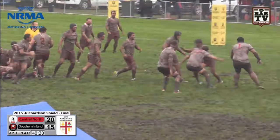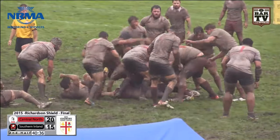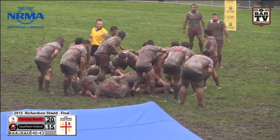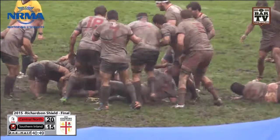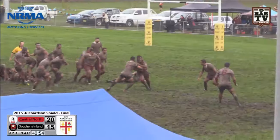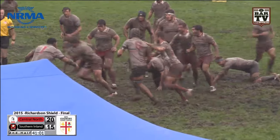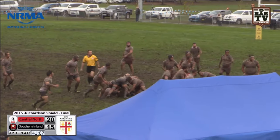And the ball comes wide. I thought he may have kicked it out. The Bar TV clock says 40 minutes past. So they're going to have to do something with it here. And again, both sides are very, very bunched. As the Southern Inland side try counter-rucking, and they pass one off. Good body position there by the prop forward, Brummel. He's been solid all day, and this for mine is Central North.